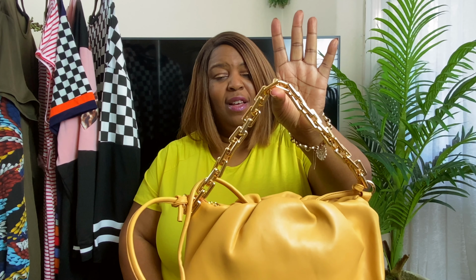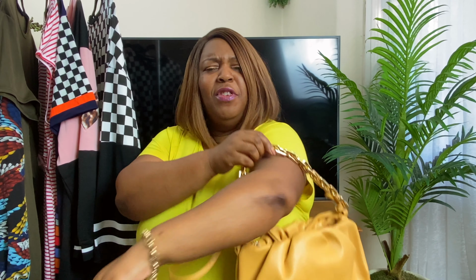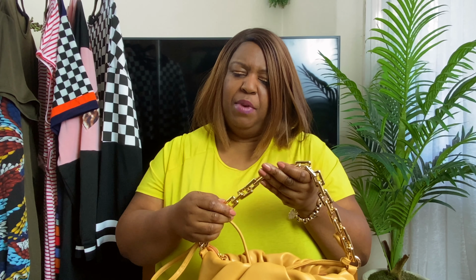And the other thing I got was this bag. Now, guys, come on, look at the chain. What a bit of thickness. That is gorgeous. But I must warn you guys, when I first saw this, I thought, yes, go there with the gold chain. But then I realized this chain is actually not metal. It's plastic, but it's not your flimsy plastic, it's strong plastic, if that's the right material.